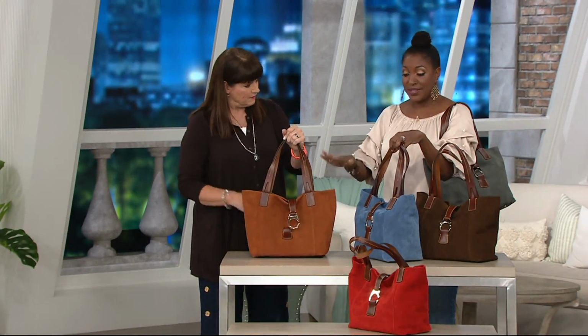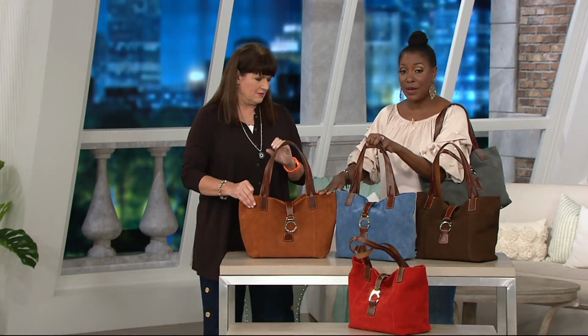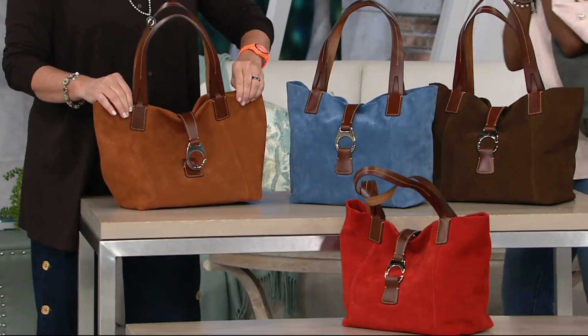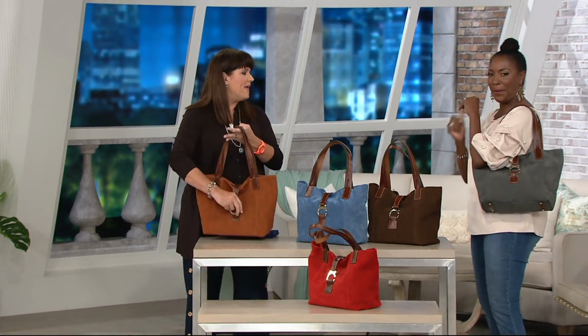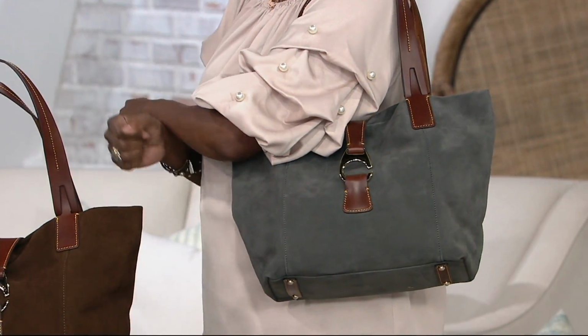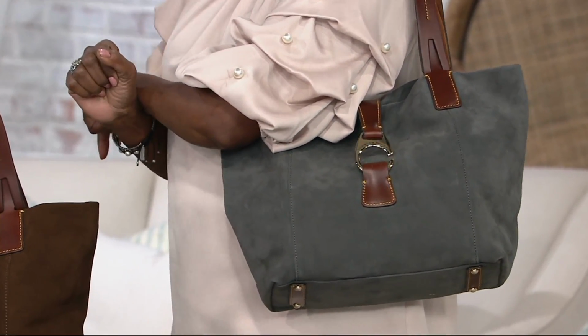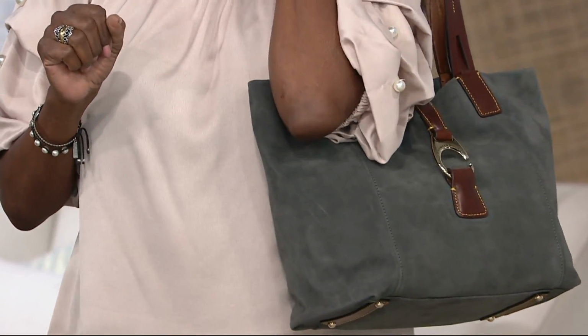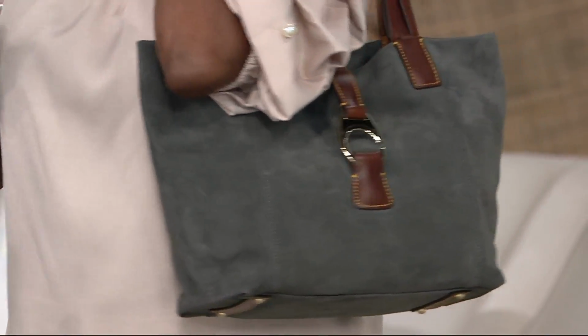Not surprising, the denim and the honey are very popular, but which one is the most popular? I wonder if it's the smoke gray that's on your shoulder. Because you don't see that done in a handbag. Gorgeous. I have boots that color, but I've never seen it done in a handbag. It is a beautiful bag, and it's going to go with everything you have in your wardrobe.